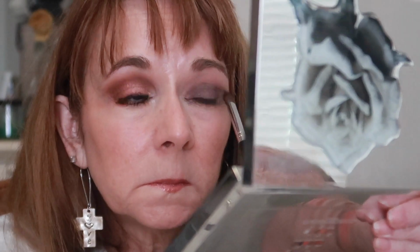Okay, let's go with this eye. So I want to show you guys this beautiful color right here. Now, that is probably the most intimidating color in the palette for me because you know that I don't go bold, but it is so pretty. I'm just going to put it all over the lid. In the crease, I'm actually going to go in with this olive color. I'm going to take this really dark color and I'm going to put it in my outer V.